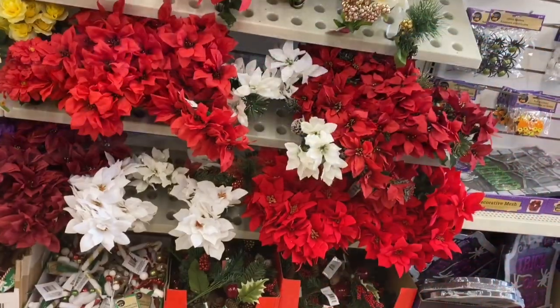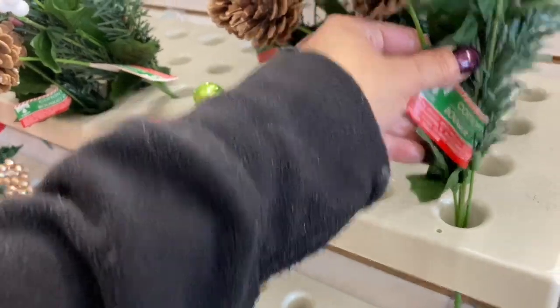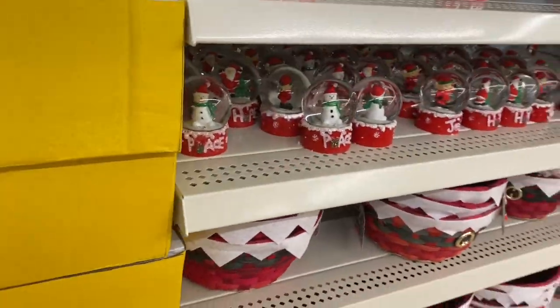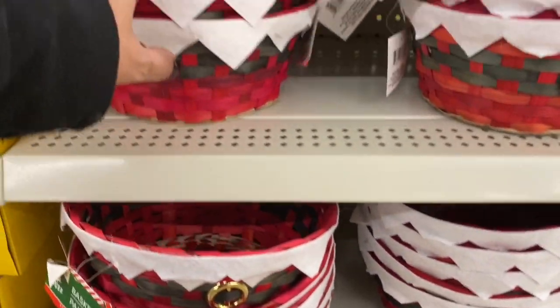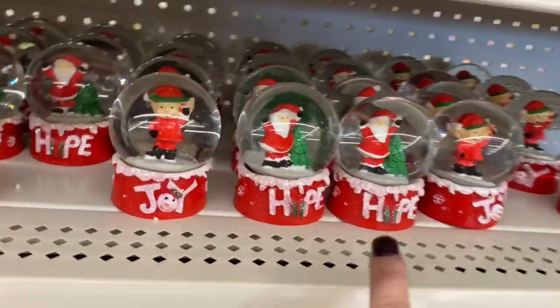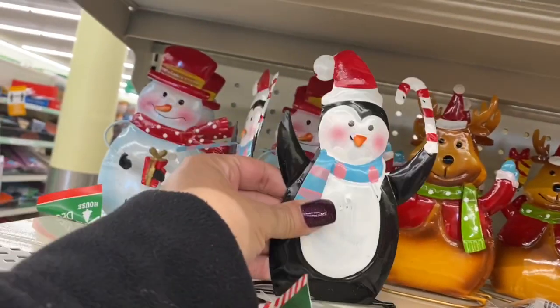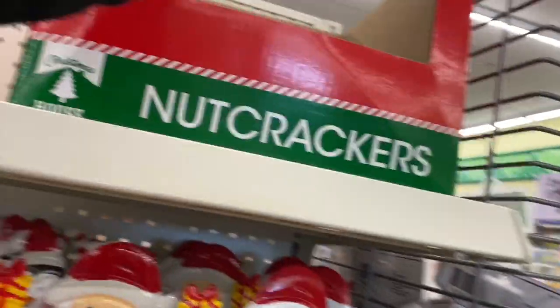Let's see what else they have. So here's some of the florals that they're bringing in. Look at this. I love these bunches, the cotton stems. They kind of wipe them out. So here we have in this location the baskets. Those are real pretty. And look at the snow globes. This one says peace, joy, and hope. And then you have these, the little metal stand of decor, the snowman. Here's the reindeer, Santa. What are these? I can't reach up there.